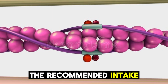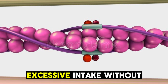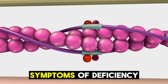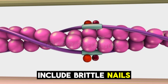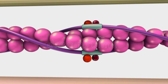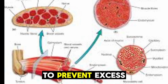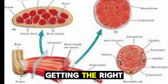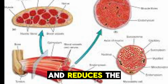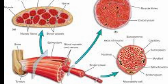The recommended intake is 1,000 to 1,200 milligrams per day for older adults, though excessive intake without magnesium and vitamin D can cause imbalances. Symptoms of deficiency include brittle nails, numbness in the legs, frequent muscle cramps, and bone fractures. Calcium supplements are helpful but should always be balanced with magnesium to prevent excess contraction. Getting the right amount of calcium helps ensure smooth, coordinated leg movements and reduces the risk of spasms, especially after exercise or at night.